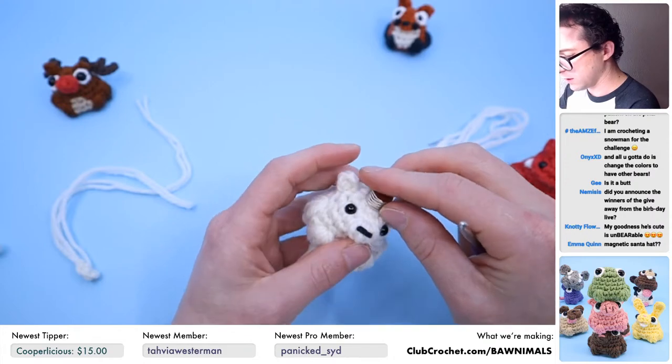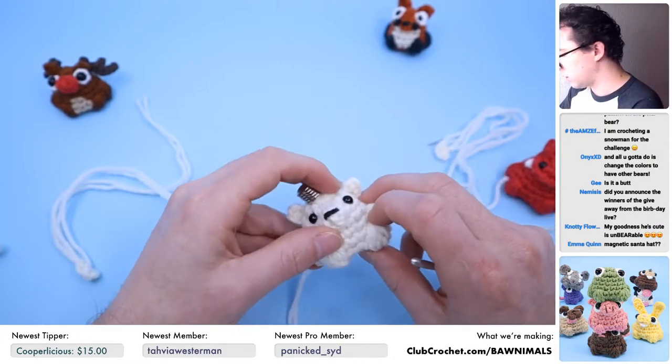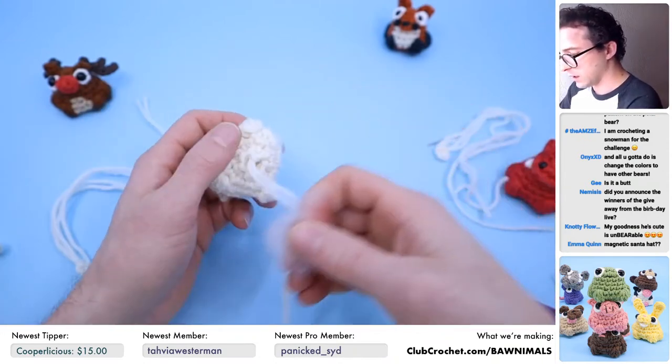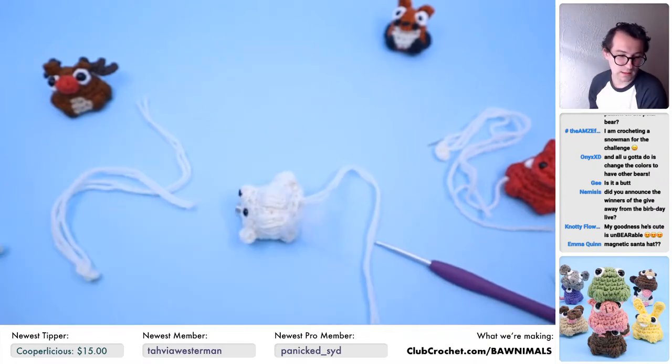Okay, we want to make sure this is where we want it to be. Okay, that's pretty good. And then we want to stuff them a little bit more and then add the bottom magnets and then we can work on the hat.